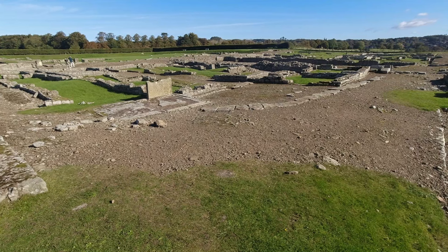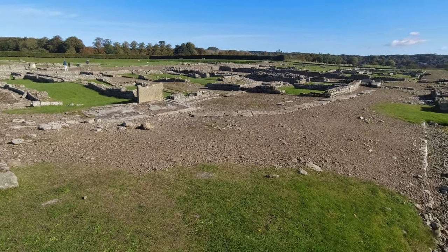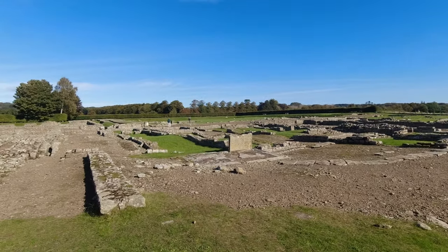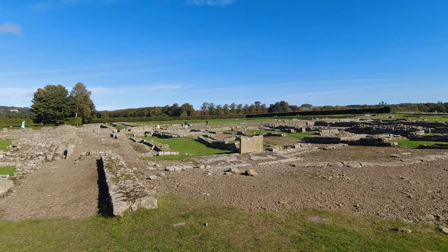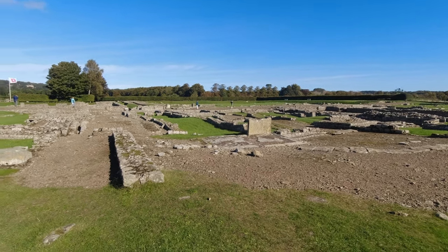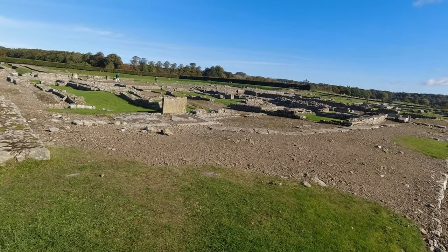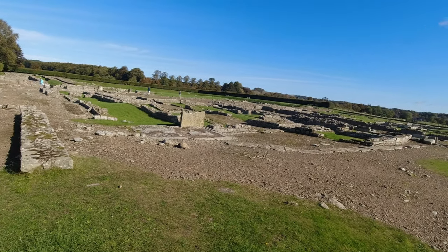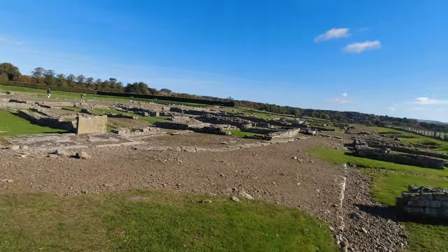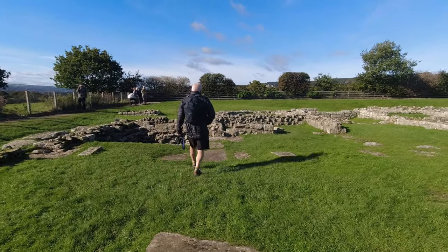The Principia consisted of a hall like the nave of a church for important ceremonies. Those large stones that we just said, that's the water tank for this area. Ah, right. Because we thought they were a bit out of place, didn't we? Beyond the hall was a sacred shrine where the standards of the unit and other sacred objects such as religious altars were kept. The steps beneath led to a vaulted strong room where the soldiers' money was protected. Down here. And officers stood across to the right.